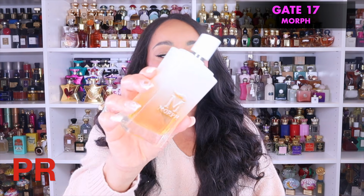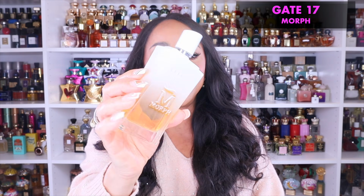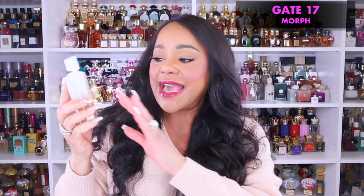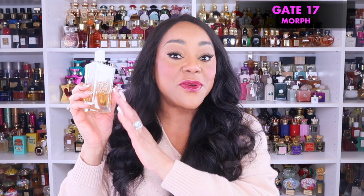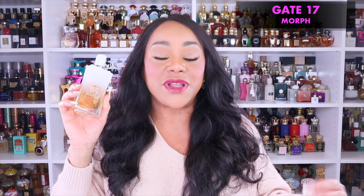All right, so the next fragrance that I have for you is very new to my collection, but I have to tell you that from the first moment I sniffed it, I fell completely in love with this one. This is an incredible, incredible fragrance, and this is from Morph Gate 17. Now let me go ahead and share the bottle with you, because it is very artistic. It's very, very beautiful, very different. It has an ombre effect, and it goes from that white to that yellow of the juice. But the scent itself, the juice, the fragrance, wow.